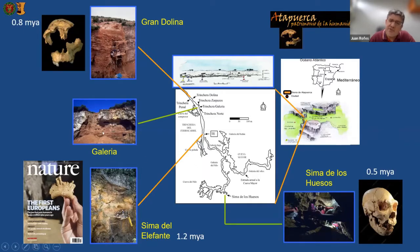In Galería, there are just a few human remains, Homo heidelbergensis, but it's mostly a natural trap. The animals and the humans were falling there. And Cima del Elefante, in the lower layers, has the remains of the oldest Europeans, the oldest direct evidence, in the form of this mandible, 1.2 million years old. This year, one of our students, Patricia Cabrera, was lucky: remains of the face of an individual were found, maybe connected, maybe not, with this mandible, because the face is 1.4 million years old.